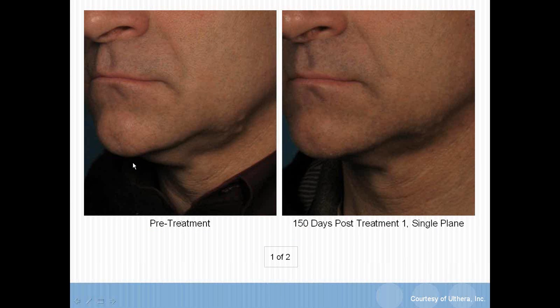Another gentleman, and this gentleman here, there's a lot of loose skin. And so to address this, we don't really have a whole lot. The liposuction won't do it. There's just not a lot of fat here. If you were to roll this between your fingers, it would just be skin, just loose skin.